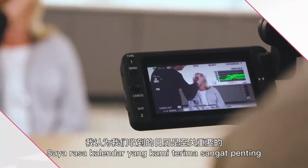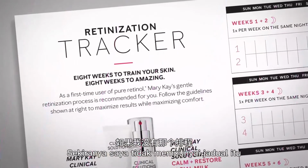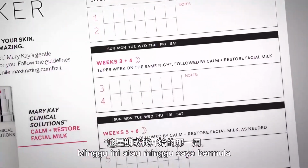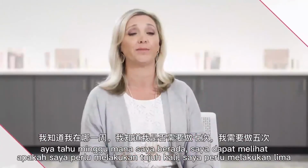I think the calendar that we received was pivotal. If I didn't have that calendar, I wouldn't know how many times this week or what week I started. I know what week I'm on. I can see if I need to do 7 times, I need to do 5.